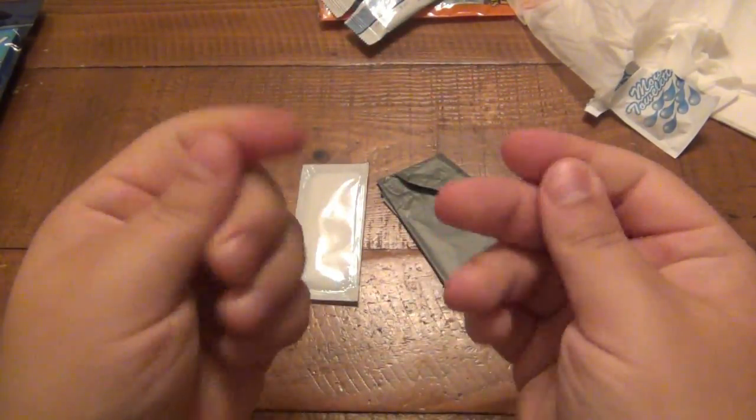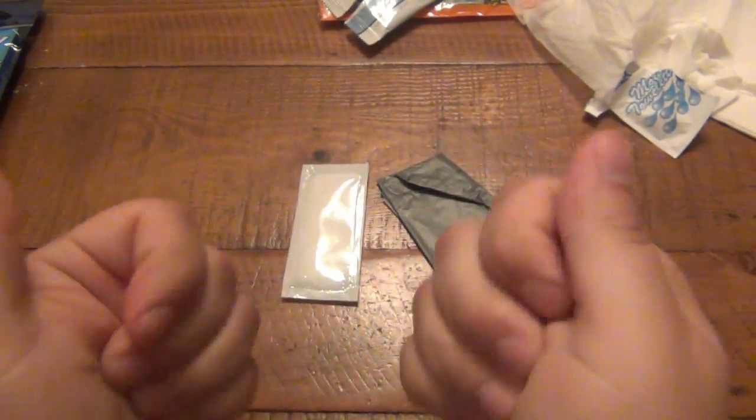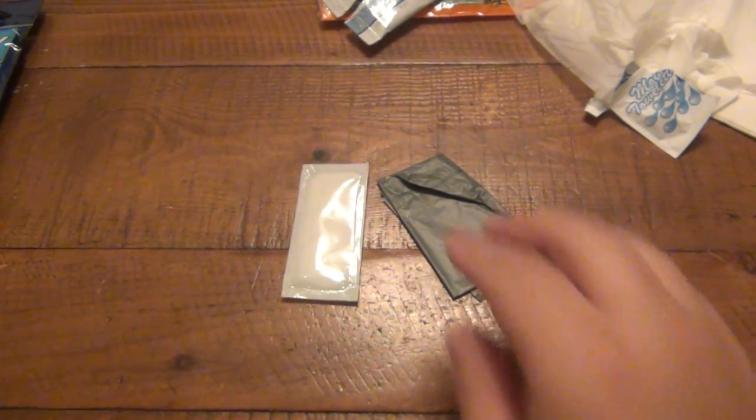Like right now it feels a little tacky, but I literally had to wait like 10-15 seconds and it felt good. And my hands were nice and smooth and they weren't sticky anymore. My initial impression was like, oh, that's kind of cheap. But right now it's already evaporating off and my hands are nice and smooth. It's no longer sticky. All right, so you gotta give that a second to actually do its thing and work.